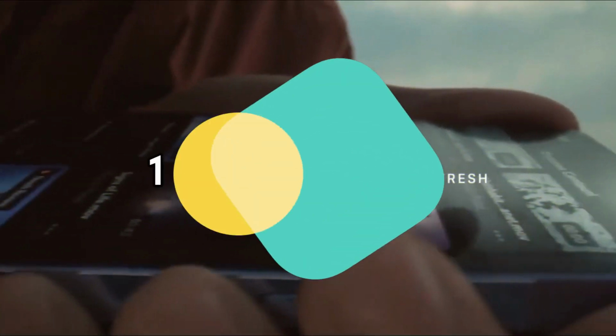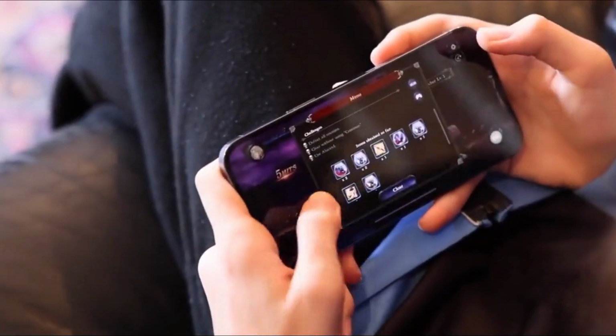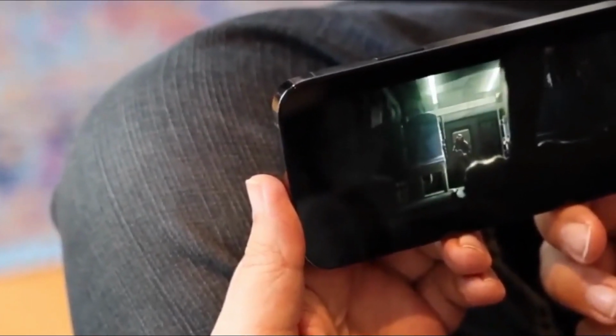Number 3. 120Hz refresh rate. We've all been waiting years for Apple to bring a 120Hz refresh rate to the iPhone, and at last it's finally happened. Back in October, John Prosser reported that 120Hz was for sure coming to the 2021 Pro iPhones since it almost made it onto the iPhone 12 Pro, but unfortunately, it didn't due to battery life concerns.